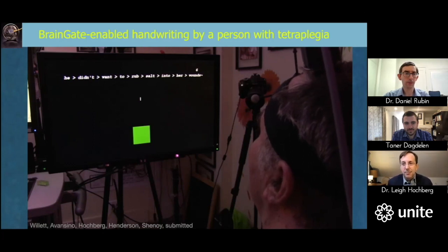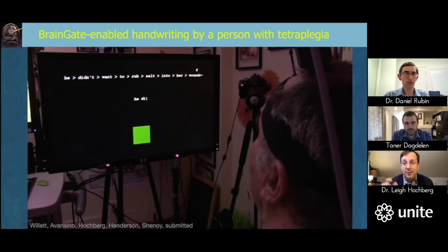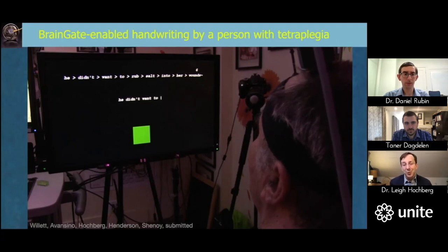You see the gentleman on the right, you see the cable that's protruding, that's been connected to the little pedestal on top of his head. And again, we've asked him to handwrite, or to attempt to handwrite, the phrase that's on the top of the screen. And you begin to get a sense here for the speed at which he's able to do that.